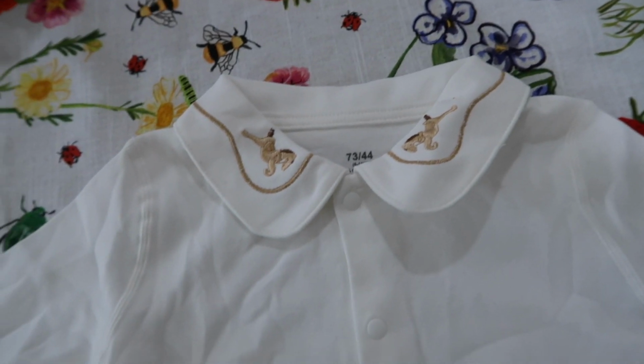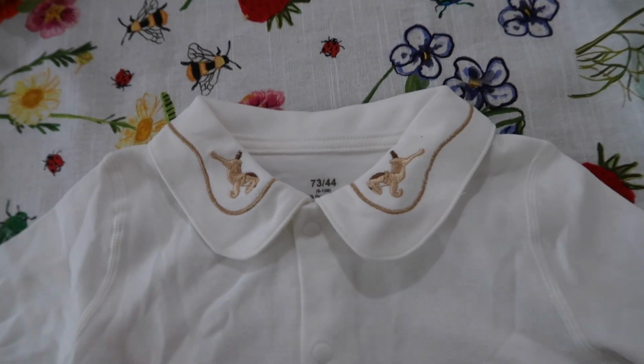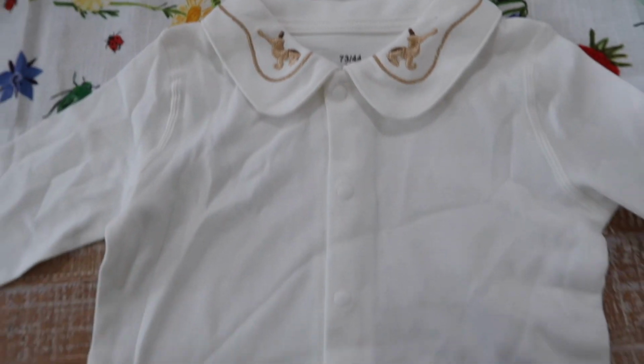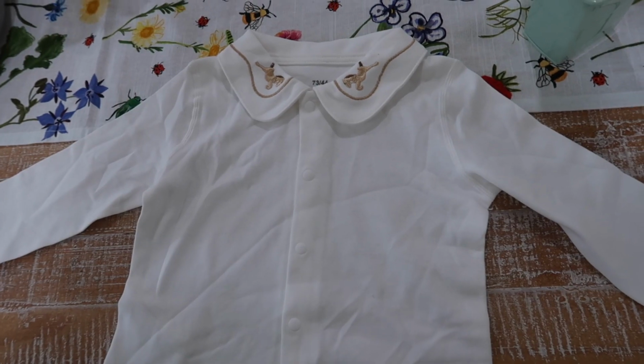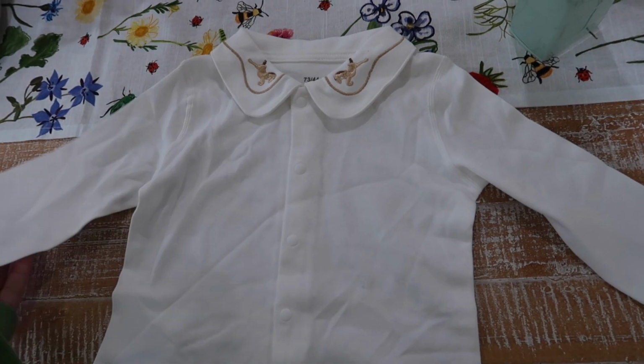Some of you know my nursery theme for baby boy is horses. So when I saw this sweet little top with embroidered horses, I thought this was perfect. I feel like this will probably fit him when he's like 24 months or so. So I'm gonna keep the smaller version.